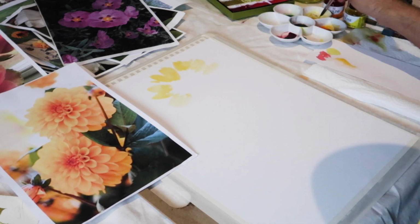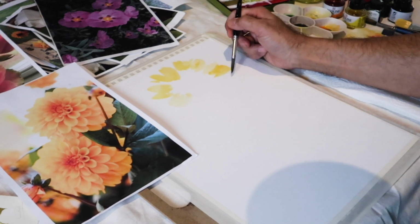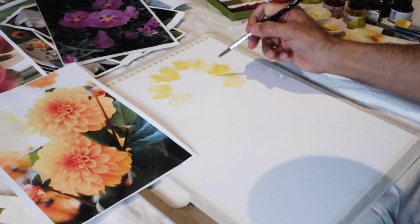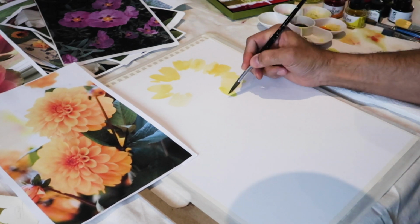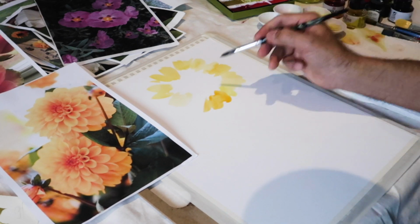What's really more important is just that you are enjoying the process. This is why, for me, during lockdown, or any time really, I just enjoy painting because it makes me forget about things, and it's really good for me just to sit here and paint.